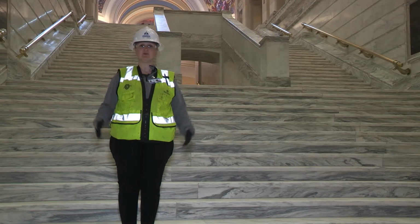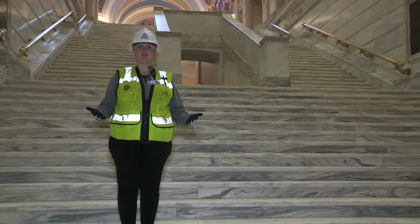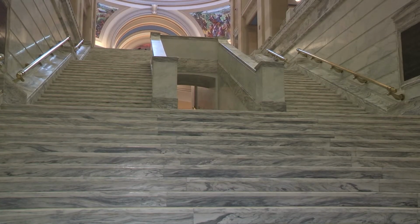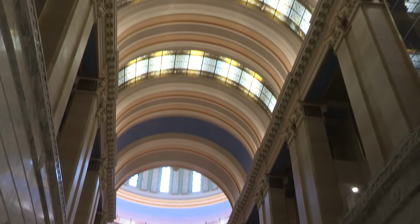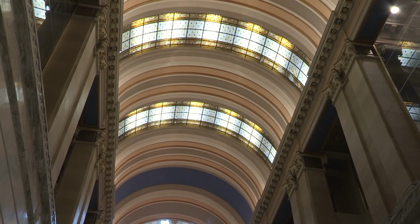The construction team is really excited that the grand stair is now open. While we were here, we also took the opportunity to repair the stained glass. It is believed that the stained glass system above us has not ever been restored or ever been worked on.